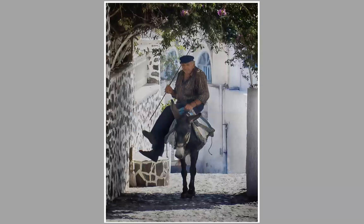This was a lucky shot. This is the type of thing you dream of getting when you're in Greece. We were just walking along some of the back streets in Fira. One of the wonderful things about going to Santorini is that most of the tourists stay where all the shops are. If you just stay off the main shopping area, where people live in the back, you get to see the real old island way, like this man coming through on his donkey, with the wonderful vines and flowers above him, just amazing.